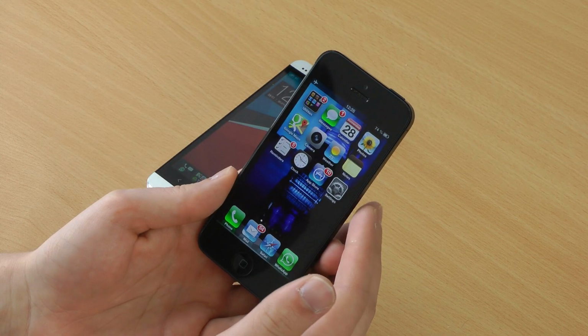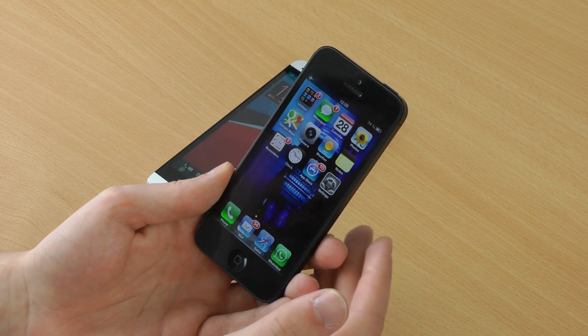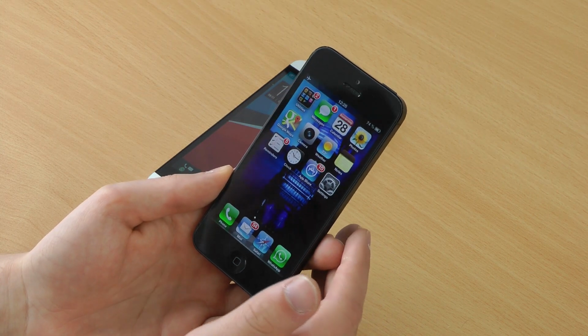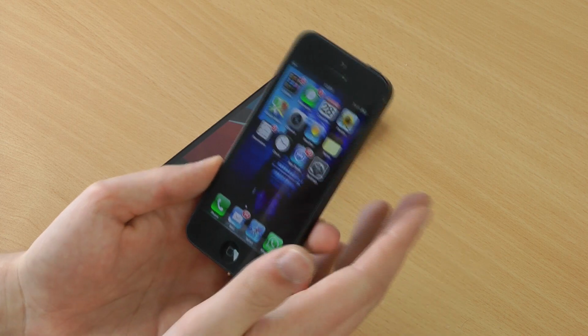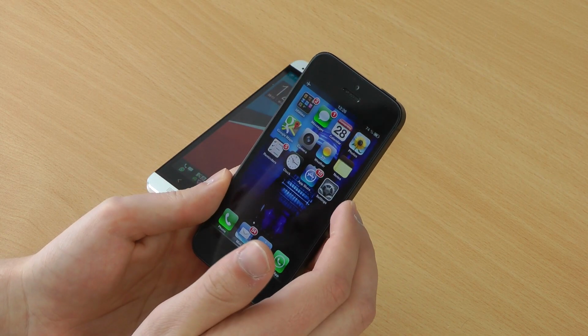And I just think that this is really a product that is completely well designed, has everything where you would expect it, and also the colors are just so that it matches perfectly. I know that's probably a little bit difficult to understand, but you'll see what I mean on the HTC One.